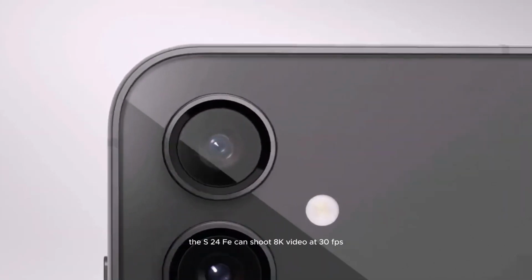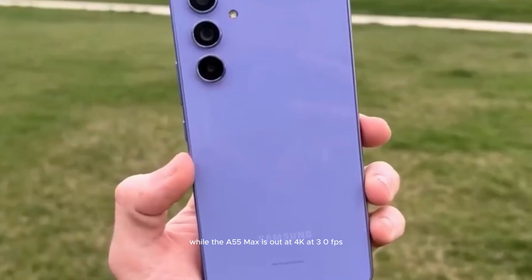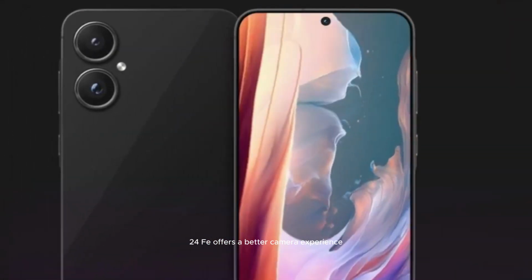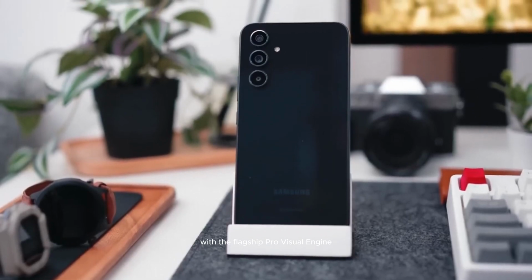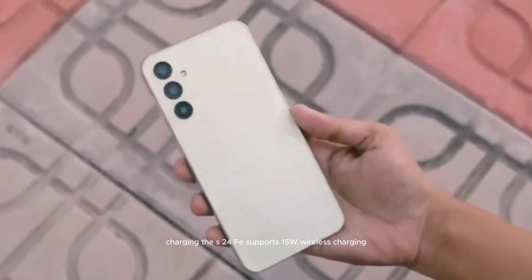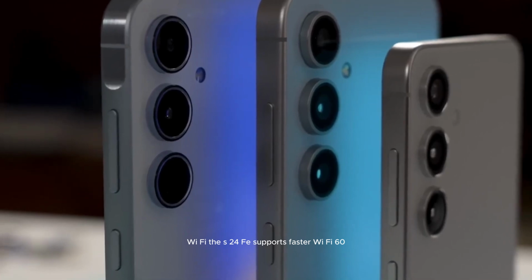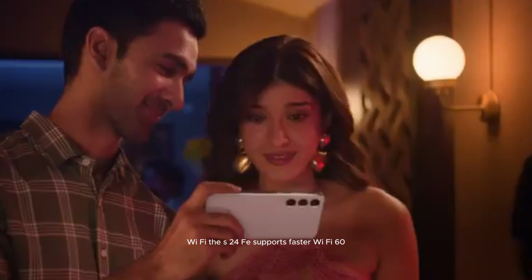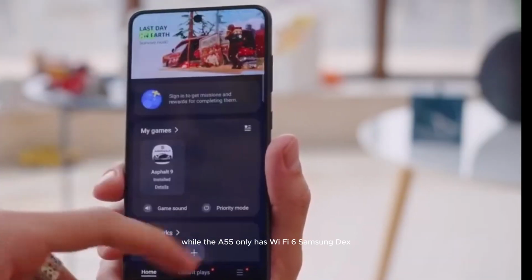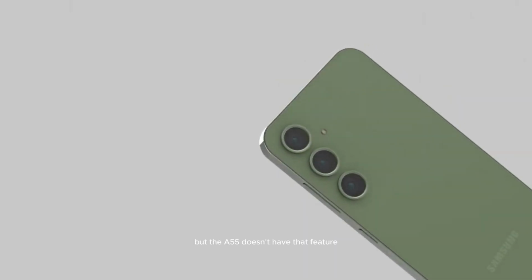Video recording. The S24 FE can shoot 8K video at 30 FPS, while the A55 maxes out at 4K at 30 FPS. Camera. The S24 FE offers a better camera experience with the flagship Pro Visual Engine, giving you amazing photo quality. Charging. The S24 FE supports 15W wireless charging, which the A55 doesn't have at all. Wi-Fi. The S24 FE supports faster Wi-Fi 6E, while the A55 only has Wi-Fi 6.